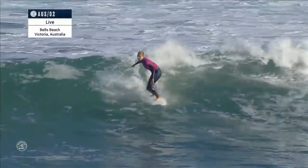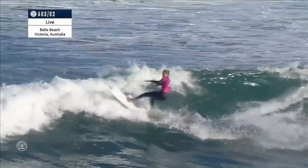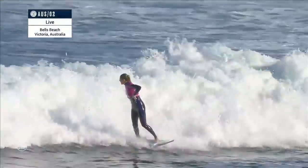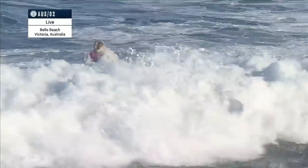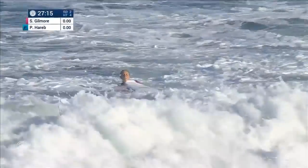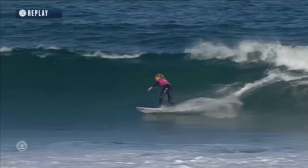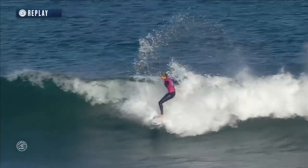Just running through the inside now. Gilmore trying to get a quick start against Hareb. Little layback fin throw. And pulls it off. Wow. That is such positive signs right there for Stephanie Gilmore. It's whether she falls off or makes her first wave. If she makes it, Joe, we know she's going to go to bigger and better things.